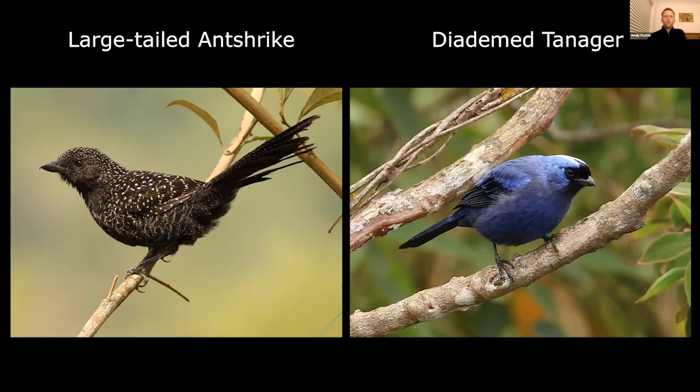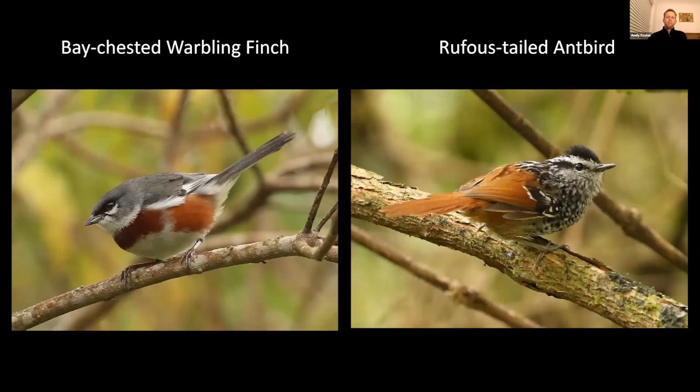Another two birds of high altitude, large-tailed antshrike, and the stunning diadem tanager there. Red-chested warbling finch. These guys move through in little mixed flocks with brassy-breasted tanagers. And then another Drymophila type of antbird, same family as the ochre-rumps and the Bertoni's earlier, the rufous-tailed. Again, lives just in tiny little clumps of bamboo. Bit of an effort to see, but always worth the effort.